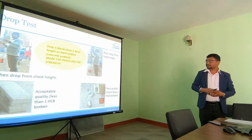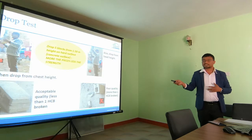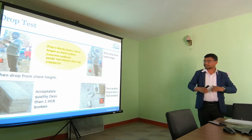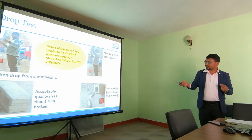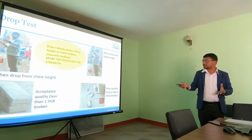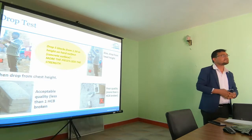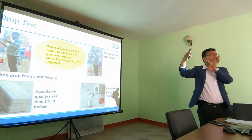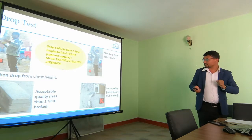If you take a block and drop it from around 1.5 meters, dropping 5 blocks on a hard surface, which could be concrete, then depending on the results you can accept or reject. That is for the test site. For the completed building, we cannot ensure the quality of the constructed building by testing like this, so we have different approaches.